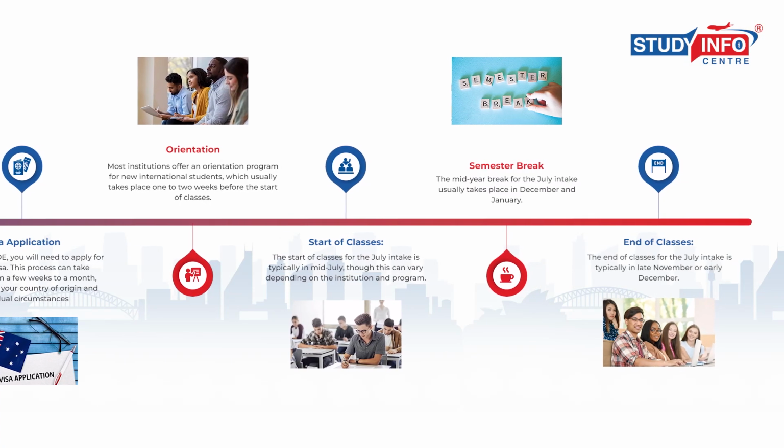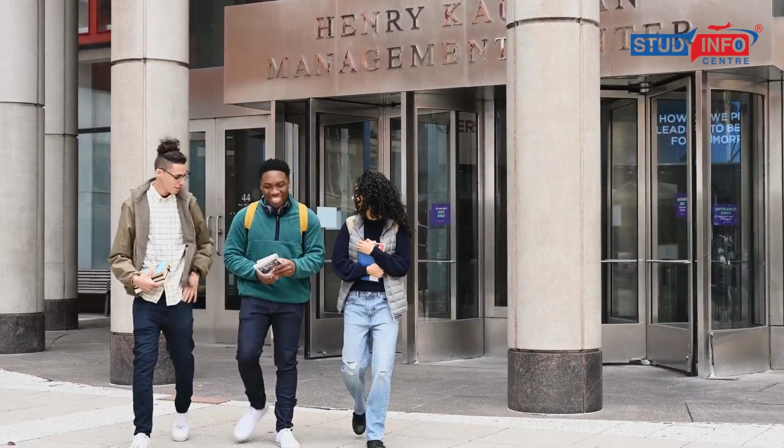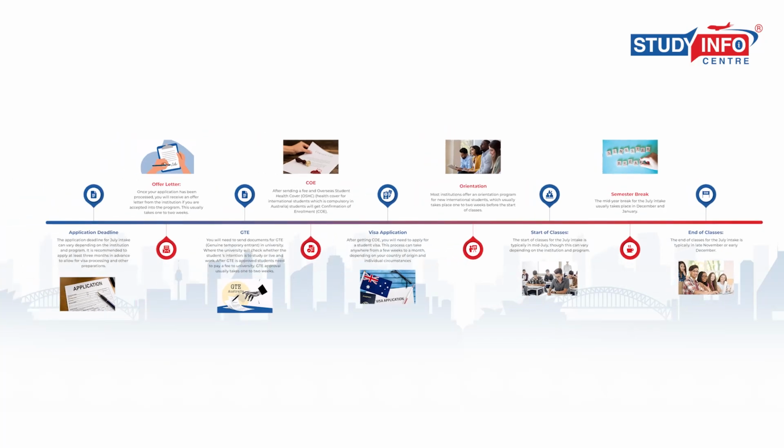End of classes. The end of classes for the July intake is typically in late November or early December. It's important to note that these timelines are general guidelines, and you should always check with your chosen institution for specific dates and deadlines.